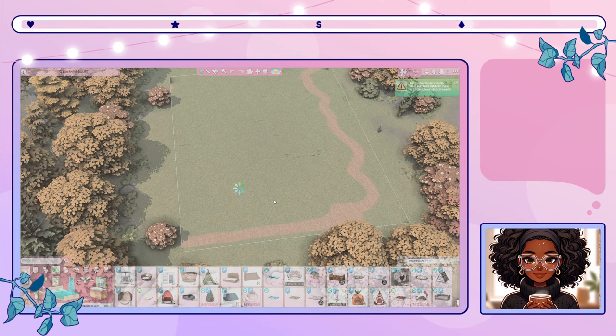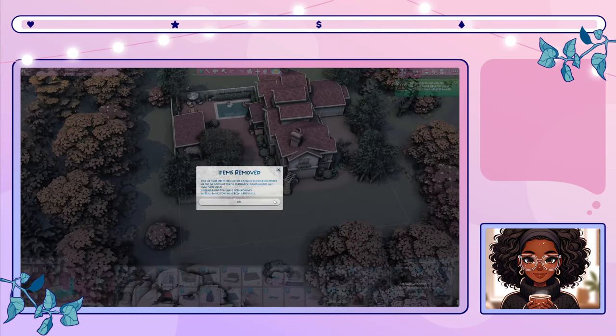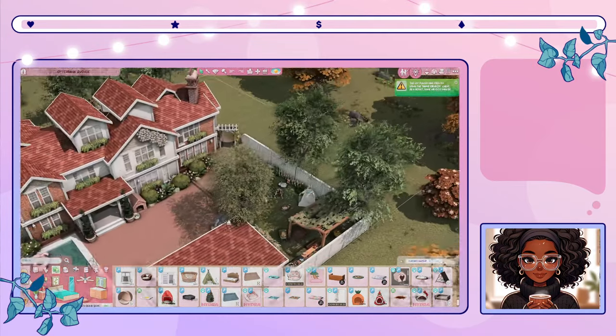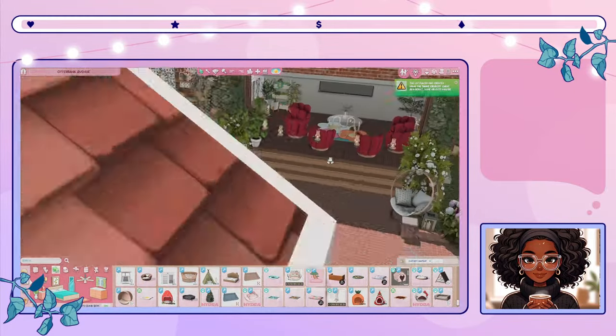And this is why I find it so hard to get rid of my CC these days, because sometimes I just want to pull up one of my old builds from the gallery and I just want to have the CC that I used still intact. You know? So 351 items were removed and 60 build mode items have been substituted. You guys, that just breaks my heart. My achy breaky heart is just achy breaky broken right now.